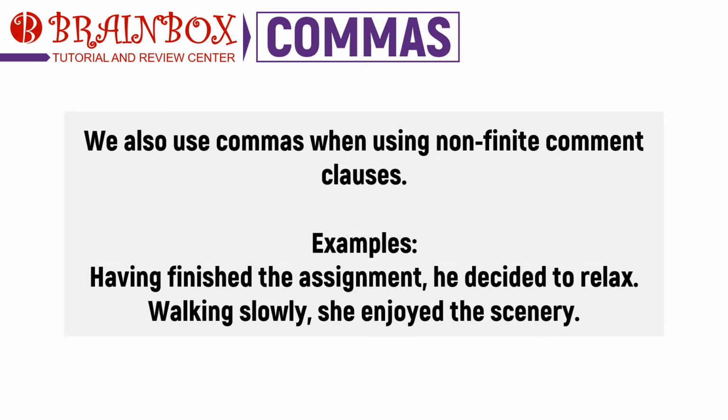We also use commas when using non-finite clauses. Take a look at the following examples. Having finished the assignment, he decided to relax. Walking slowly, she enjoyed the scenery. In these examples, the non-finite clauses, walking slowly, and having finished the assignment, provide additional information about the main clauses.